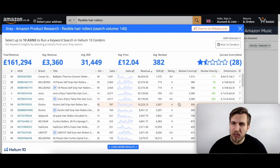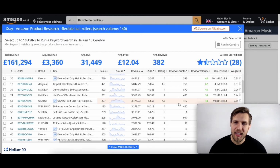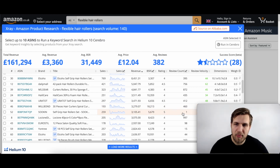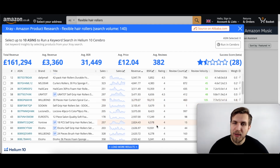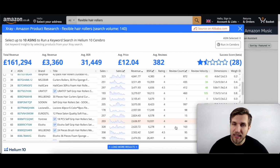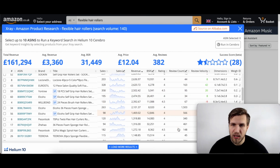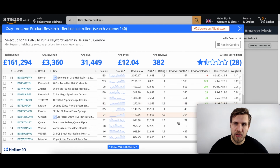And then last but not least, I want to see, are there any people that have got a low number of reviews that are making money? And as you can see, this is perfect because there's somebody with 1 review at the moment making £3,000. There's another one with 15 reviews making £2,000, 44 making £2,500, 34, 67 is still pretty low as well, 45 and so on and so forth, 6.